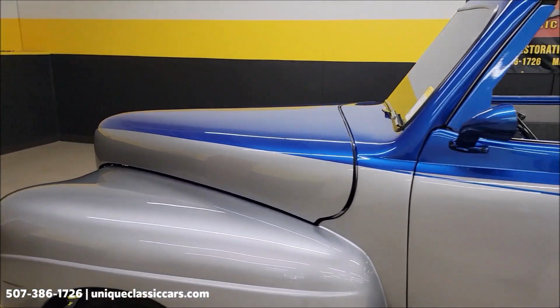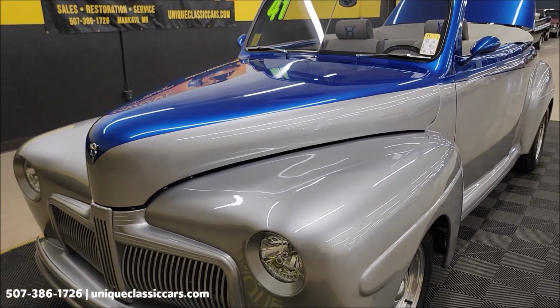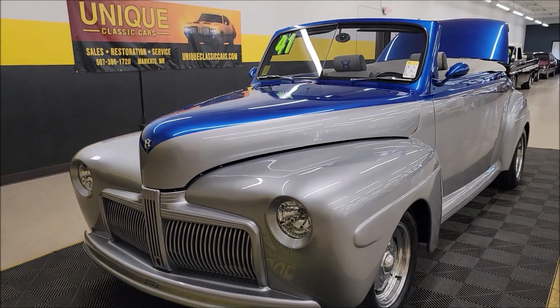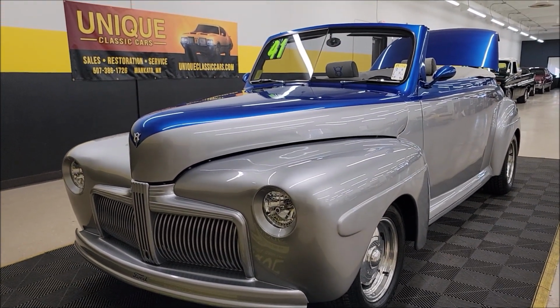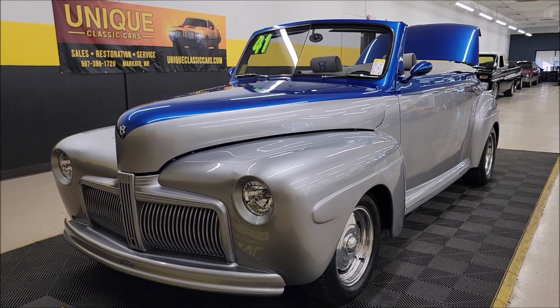All right, let me pause this one second. I want to get this hood popped so we can listen to that 350 V8. And then again, stick around to the very end. Jason's going to take it for a drive. Take it for a virtual ride, if you will. Show you how this car drives out.